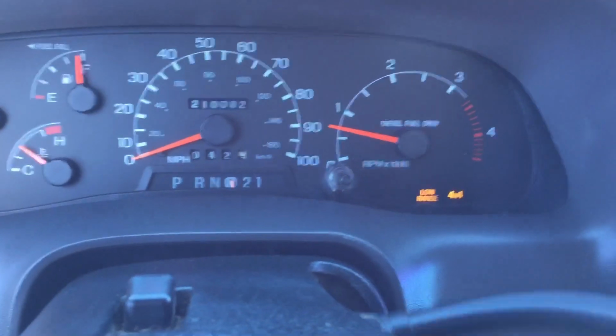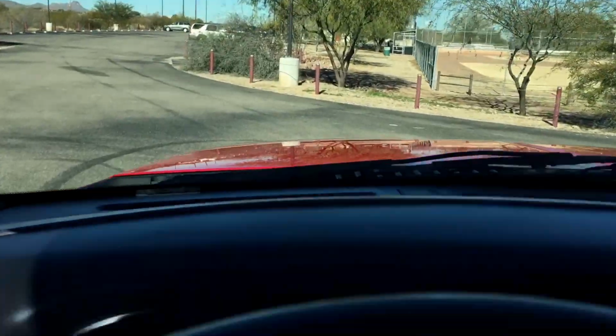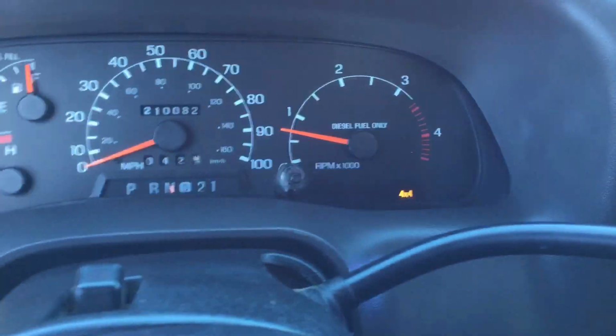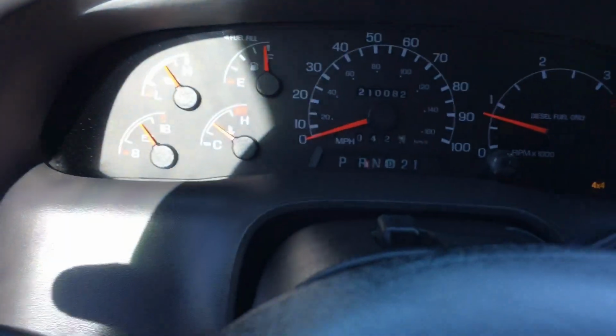Like I said, overdrive there. We put it in neutral. We'll go to 4 low. Now we're in 4 low. Drive. Oh, that's a beast. If you want to pull your neighborhood, this will be the one. And reverse in 4 low. Perfect. Neutral, 4 high. Drive. And we can drive the speed in that. That's perfect. And reverse in 4 high.